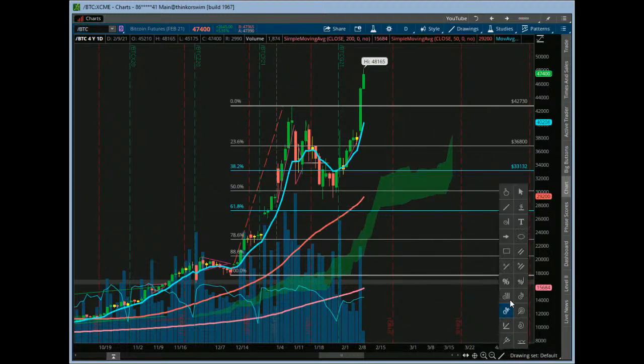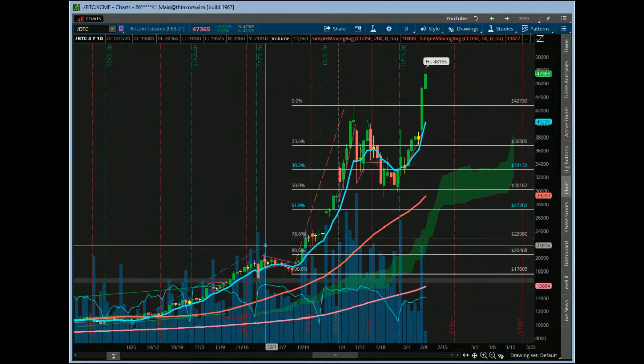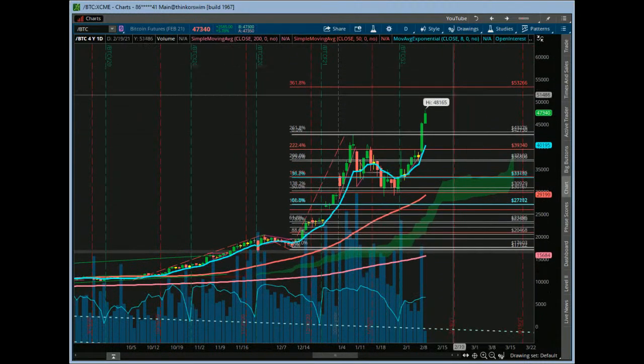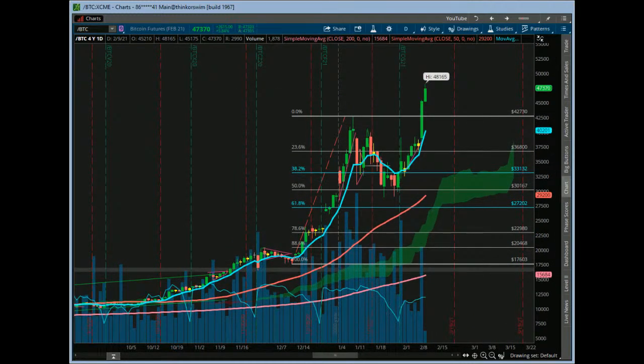Again, you can put some extensions on here. If we go all the way back to these lows here, back to wave 2, it's already at the 2.618. The 3.618 is at close to 55,000, right? So that's a possibility on it.